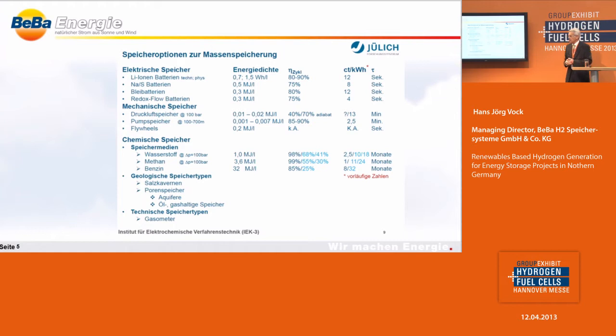Now, the question is why we should go to storage, and why should we go to hydrogen storage, hydrogen being a chemical storage medium and actually an energy carrier. What I'm showing here is a table out of a presentation of Professor Stolten from Research Center Jülich, and you can see, unfortunately it's in German, that the options for mass storage, and we're talking mass storage to really get the excess capacity out of the way, the possibilities are best in the area of chemical storage, where we have hydrogen, methane, or gasoline, the traditional gasoline.